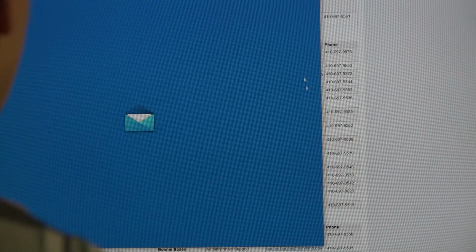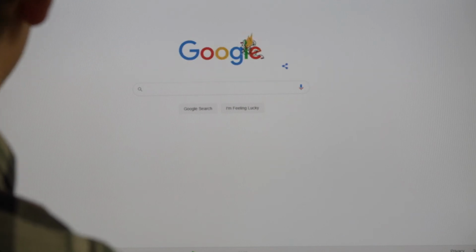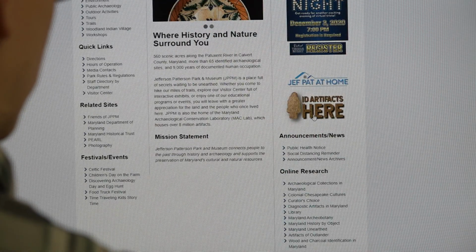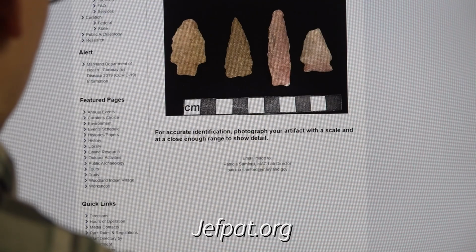And don't worry if it takes a while for your state's Historic Preservation Office to get back to you. They only have so many staff, and they work over the entire state. If you are eager to learn just what it is you found, you can also visit our website, jeffpat.org, and click the Artifact ID link.